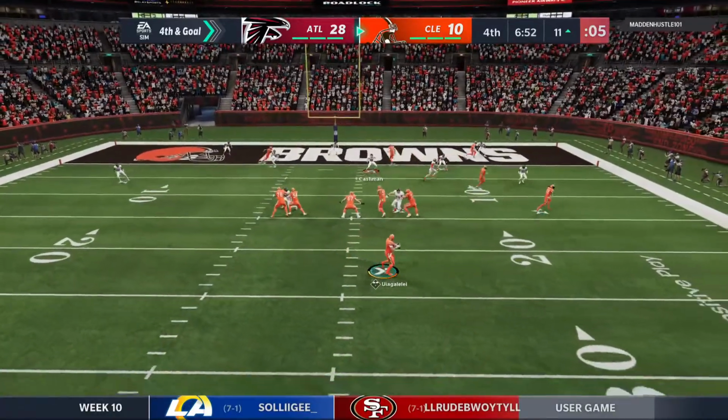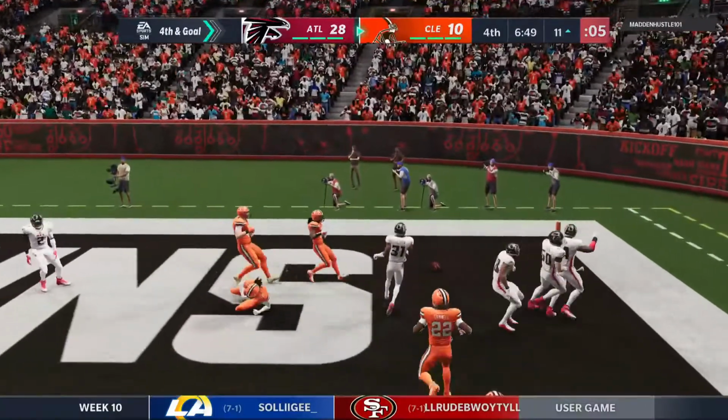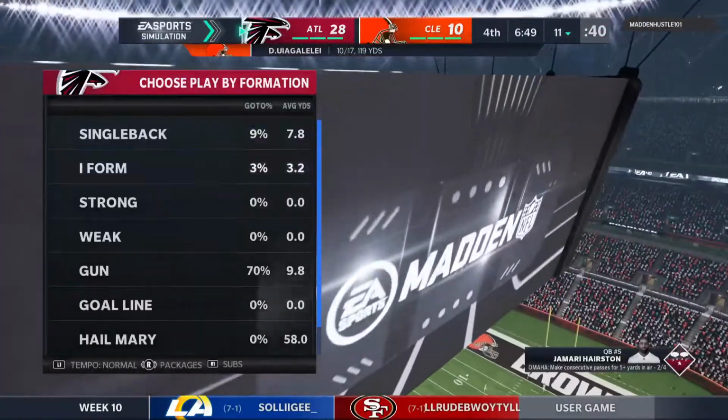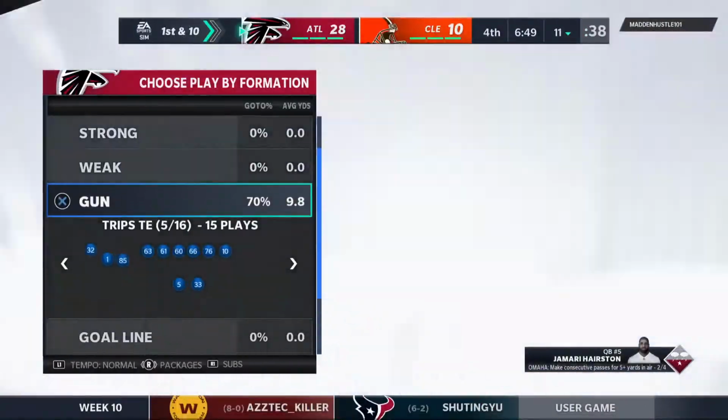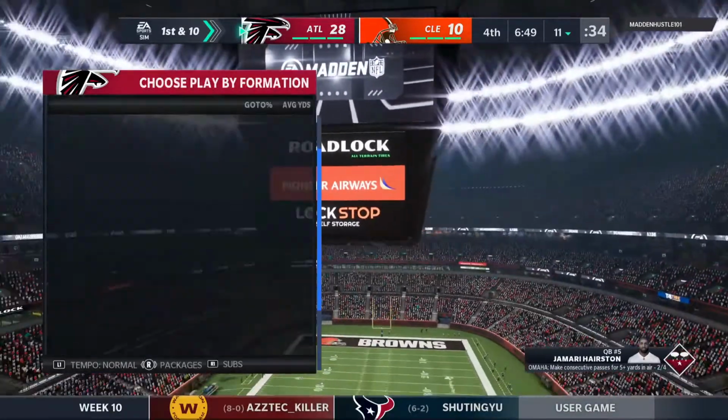Got to try it here. He's back to throw. Flushed out right. It's incomplete. They can't hook up here on the 4th down pass attempt. And the Falcons defense stands tall. They'll get the football back.